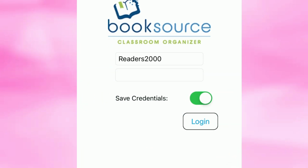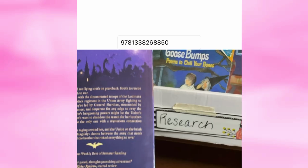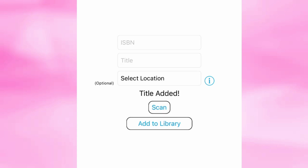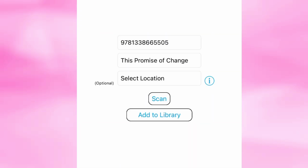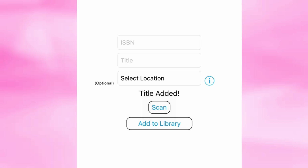All right, y'all, so I did want to show you the BookSource app. As you can see, I have clicked the app on my phone and I am literally just scanning the barcode on the books. It automatically generates the book title. All I have to do is press add to library. There are a few books in my library that did not automatically add, and you're going to see me going ahead and manually looking up the ISBN number and adding those to my library as well.